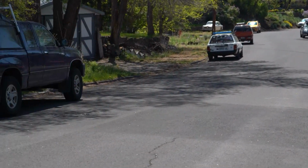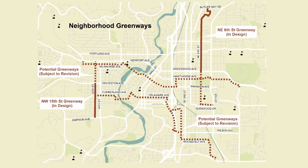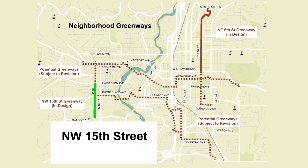The first two routes we selected, really based on both community request and just general enthusiasm, are Northwest 15th Street on the west side and Northeast 6th Street on the east side of Bend, to really get two initial north-south routes that are part of that network.